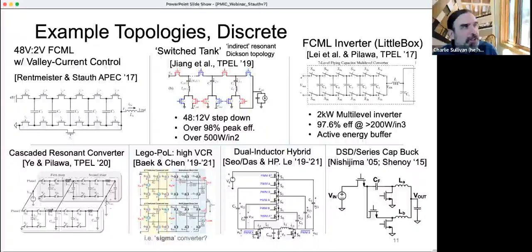We have two questions that are kind of similar, so I'm going to group them together. First, are there differences between topologies when it comes to how fast the capacitor voltages would converge? And one specifically asks, would we have better natural balancing when we have quasi-square wave ZVS?